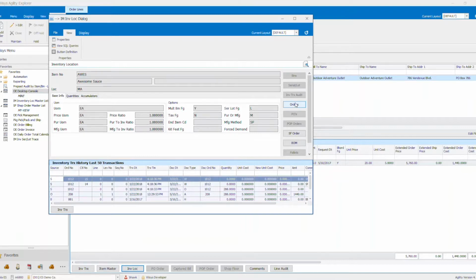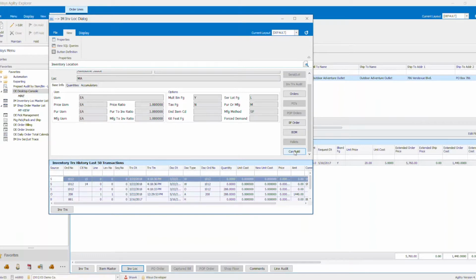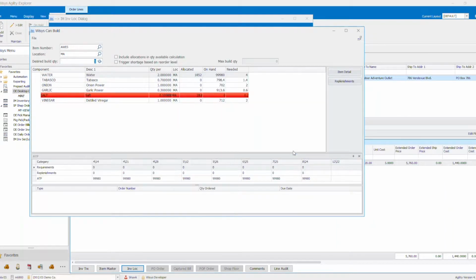Well, here's my sales order. I do have a shop order for it. I'm going to take a look at the can build function to see how I'm doing. Do I have enough material to make this product? Well, I could come in and type in the quantity 288, refresh the screen, and it really tells me all the quantities that I need, but I'm short. I'm short on salt. In fact, I don't have any.